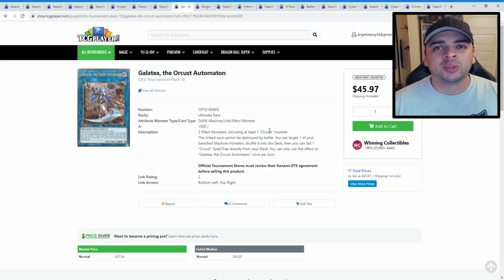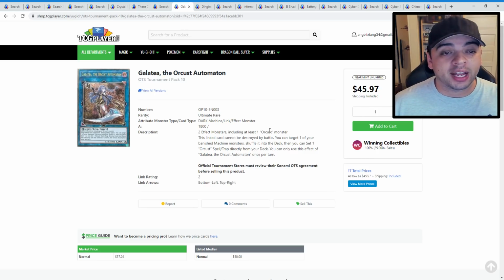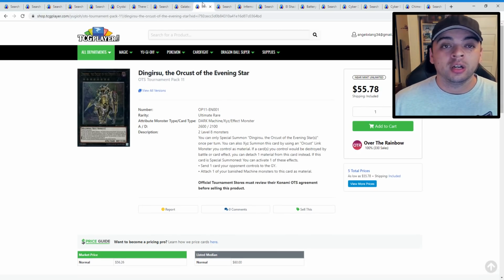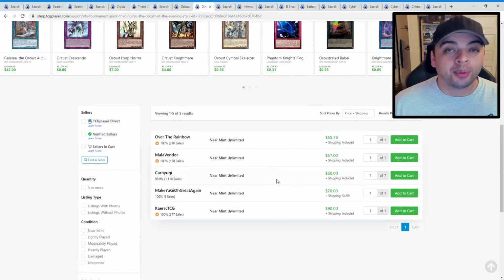And the reason why is that, once again, the deck is everywhere, winning every regional. So I do believe that Galatea, the ORCUST Automation Ultimate Rare from OTS Pack 10, is going to maintain a relatively high price point. Dingirsu, Ultimate Rare as well, holding a $56 market price, is all but bought out as well.